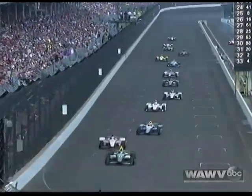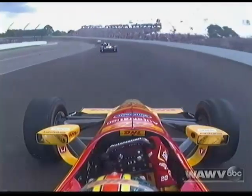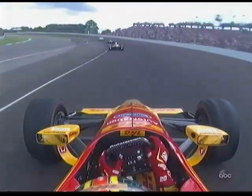There have been 7 leaders, 24 lead changes, 2 cautions for 12 laps. Again, with 68 laps complete, Will Power is the leader.